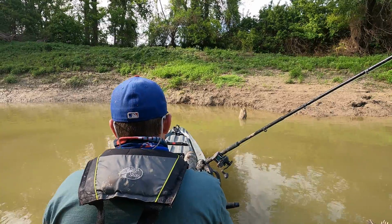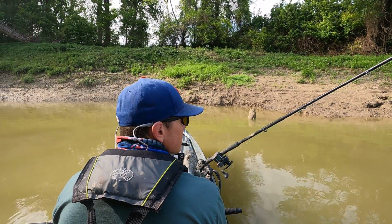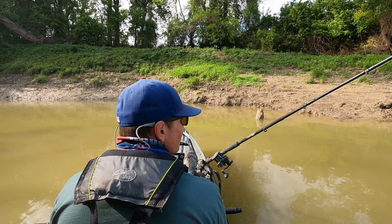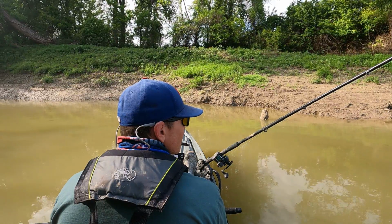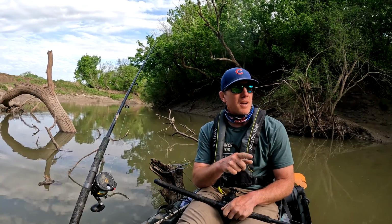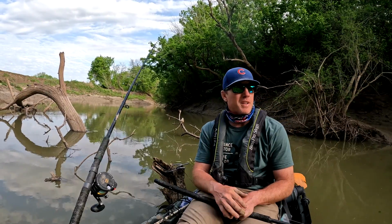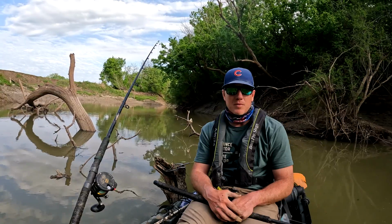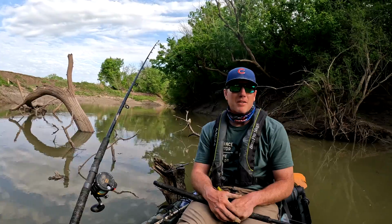The update: not a whole lot's happened. Since I lost that flathead, I fished my way down river. Not much has happened and the sun's getting lower, so I think I'm gonna paddle back up to where I lost that flathead in the timber and set up there for a little bit, and then it's gonna be time to get back to the ramp. Wish there was a ramp. Get back to the bridge.